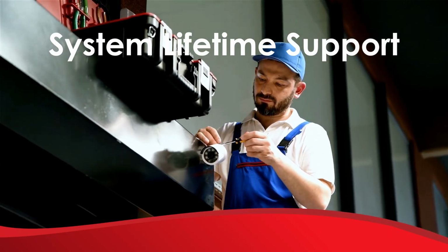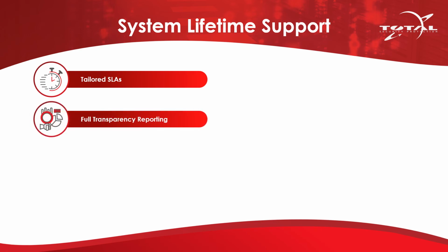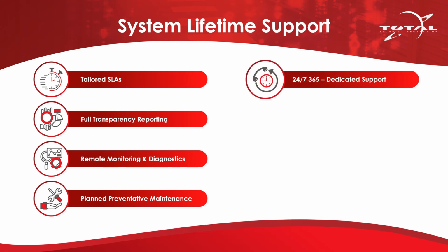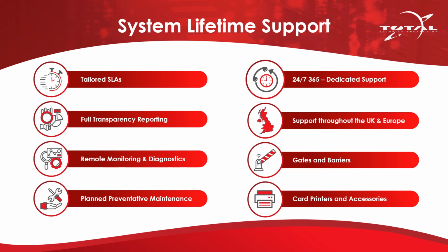Our system lifetime support includes tailored service level agreements, full transparency reporting, remote monitoring and diagnostics, reactive maintenance and planned preventative maintenance, a 24-hour dedicated support team, support throughout the UK and Europe, service and maintenance to all of your security systems, including gates and barriers, which are maintained by our in-house engineering team, as well as cards and security system accessories.